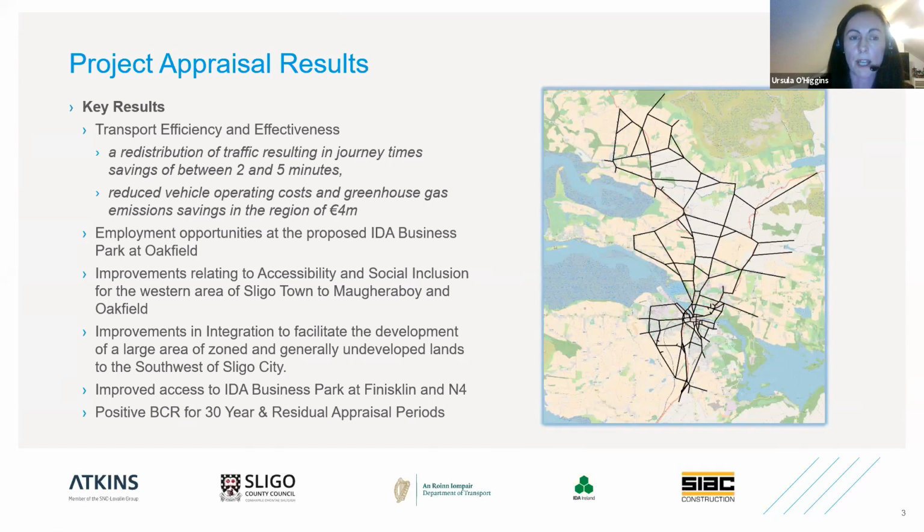In terms of economic opportunities, the IDA Business Park at Oakfield was obviously going to be a huge generation of employment prospects for the area. In terms of accessibility and social inclusion, again, the western area of Sligo town, which as Tom said, had been almost disconnected from the rest of the region without this link. This WDR route was now going to provide further increased accessibility to areas such as Maharaboy and Oakfield itself, which adjoins the scheme directly. In terms of improvements and integration to facilitate the development of a large area of zoned and generally undeveloped lands to the southwest of Sligo City.